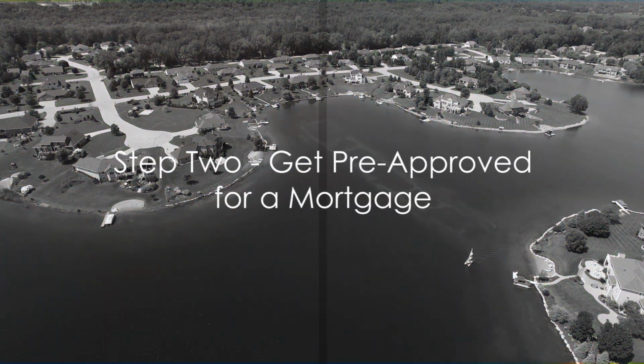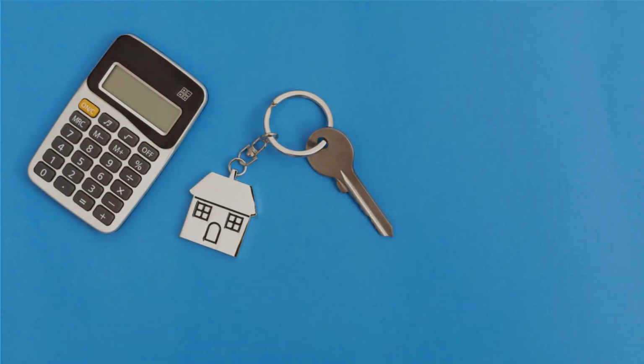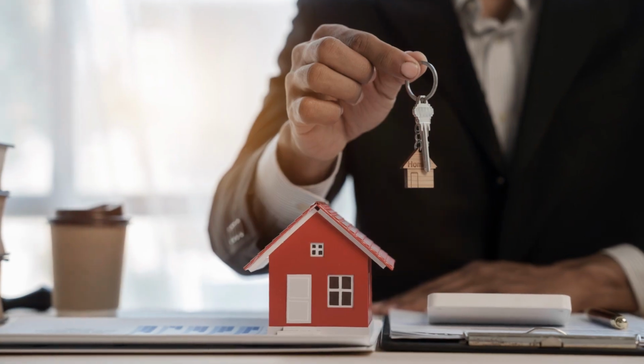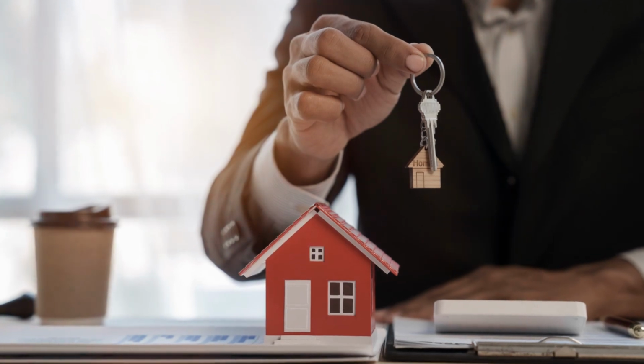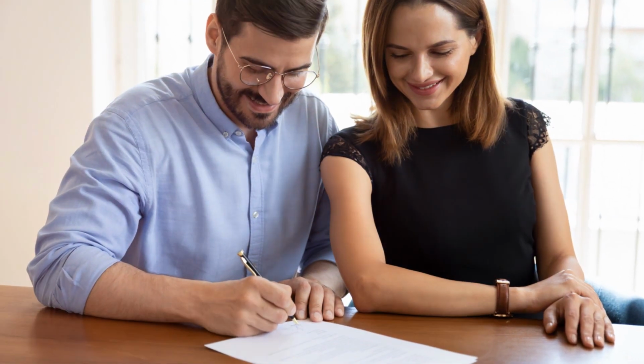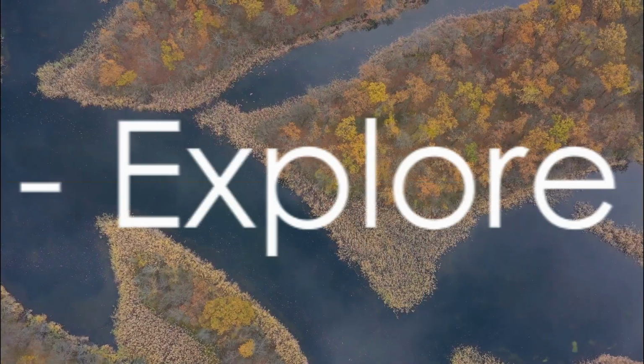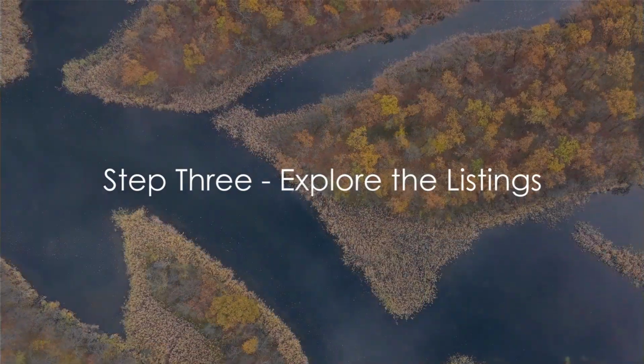Next, get pre-approved for a mortgage. Before you start house hunting, it's important to know how much you can afford. Reach out to a mortgage lender and get a pre-approval letter. This not only helps set a realistic budget, but also shows sellers that you're a serious buyer. Now that you have an agent and pre-approval, it's time to start the search.